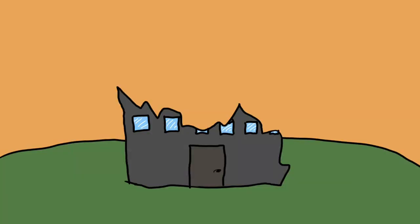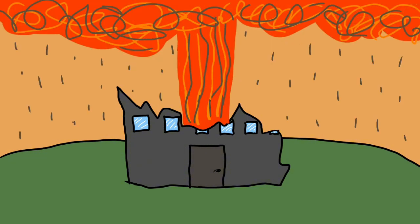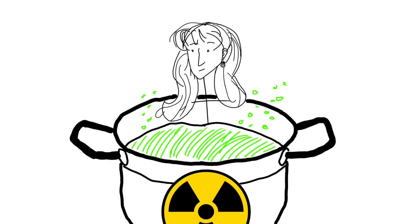Our building is definitely gone. A cloud of hot gas rises into the sky, pouring heat and radiation all over the city. Radioactive dust and debris rain from the sky. Radiation poisoning will kill you and all of your friends in the blink of an eye. You would be cooked to death by the radiation, actually.